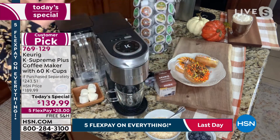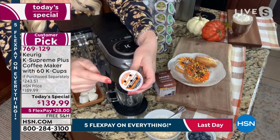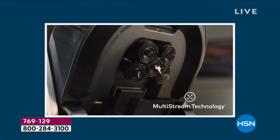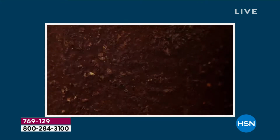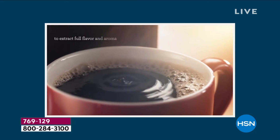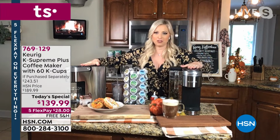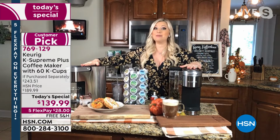Now, move over the old technology, and here comes the new latest greatest, the multi-stream technology, and that's where you have those 5 punctures. You can see it right here. I'm actually gonna open up the unit. Oh, and perfect, you can see right there, those 5 needles are now puncturing 5 streams of water. Piping hot water is saturating the grounds. I'm telling you, not one ground is going to be left dry in that K-Cup. So really, that's what's the new innovation in the multi-stream.